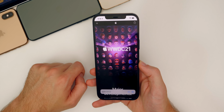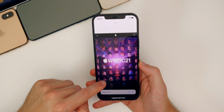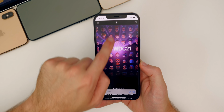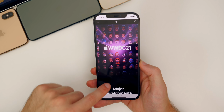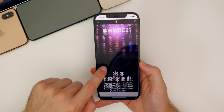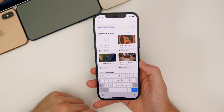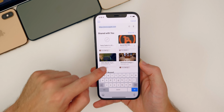Now, Safari also got some nice updates with iOS 15, and you can instantly tell the first time you go into Safari that it's completely different because the nav bar that's usually up top is not there. It's been moved down to the bottom right here. And you can see it kind of just goes away if you're not scrolling. So if you scroll up, you have the nav bar right there where you can type in the web address that you want to go to, and it's just completely different here in iOS 15.